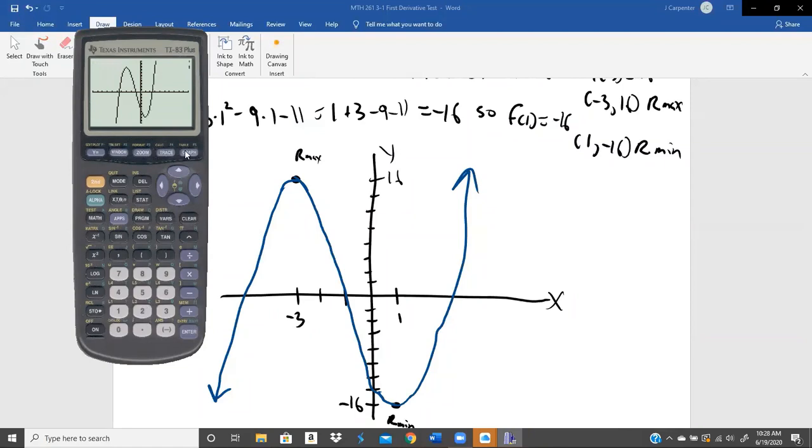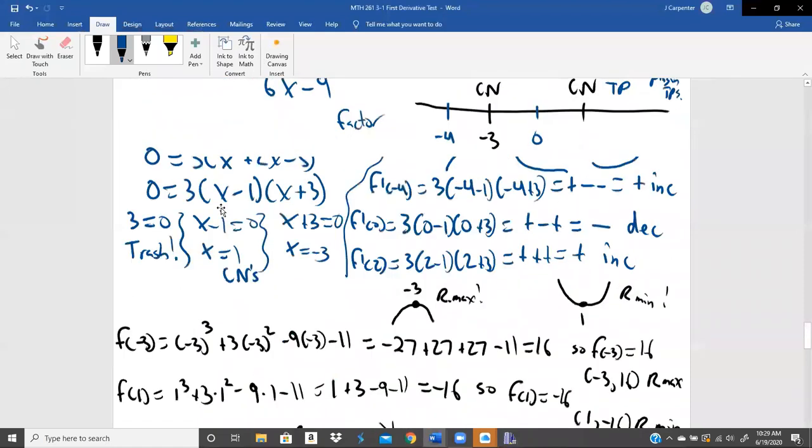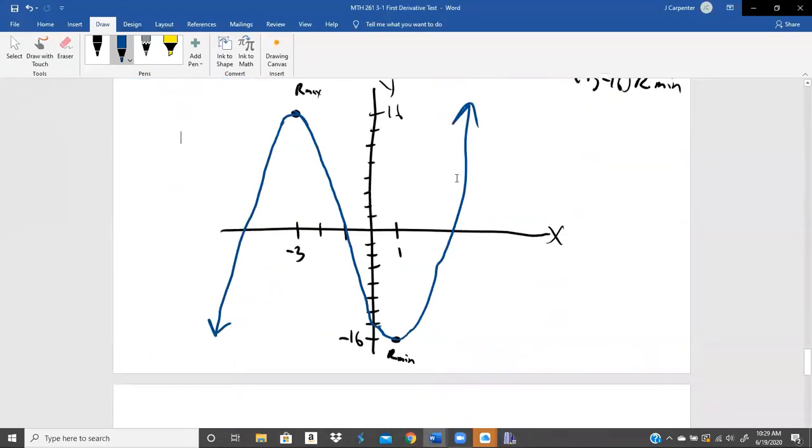There we go. That is a dang good sketch, just based on 2 points. Now, there are other things you can use to confirm this. You can use the end behavior, as I mentioned, because the leading term here is an x cubed. It's a positive x cubed. That says the left end should go down and the right end should go up. That's exactly what happened.